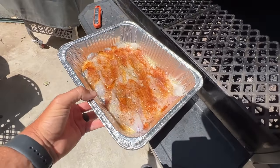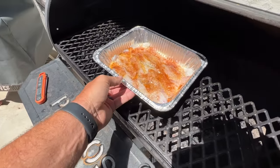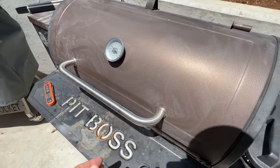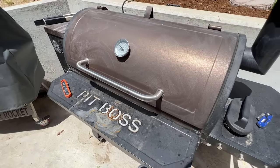All right, our little fillets are seasoned up. These are really thin, really small fillets, so they're gonna go on the grill at about 350 degrees for maybe 15 minutes, and they should be done.